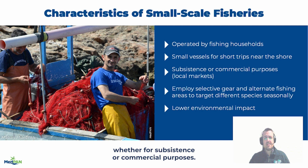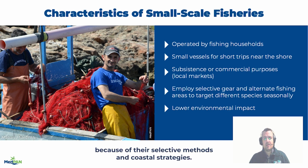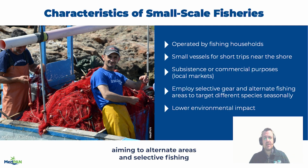Whether for subsistence or commercial purposes, small-scale fisheries are considered to have a reduced environmental impact because of their selective methods and coastal strategies. Their practices usually involve fishing within a limited radius of home harbors, aiming to alternate areas and selective fishing gears to target different species according to season.